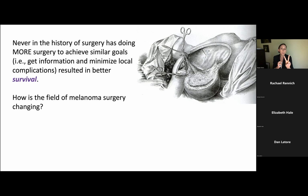Megan's rule number 2 is really just Megan's rule number 1 rephrased. I try to impart to my trainees that never in the history of surgery for cancer has doing more surgery to achieve the same goals, i.e. get information, minimize local complications, get information about the lymph nodes, never has doing more to achieve the same goals resulted in better survival.